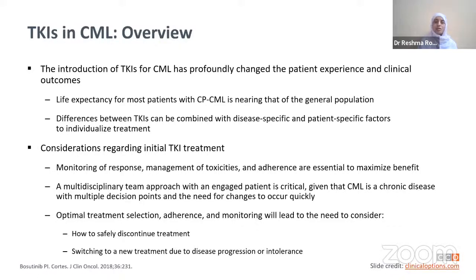Life expectancy is almost that of the normal population if they are lucky enough not to progress. There are differences between TKIs, but it is mostly the patient profile which we need to see. And we have to monitor the response, manage the toxicities, and do regular monitoring. There's a multidisciplinary team approach, given that CML is a chronic disease. By the time they reach middle age later, they may have multiple other comorbidities and may need a drug change as per their other comorbidities.